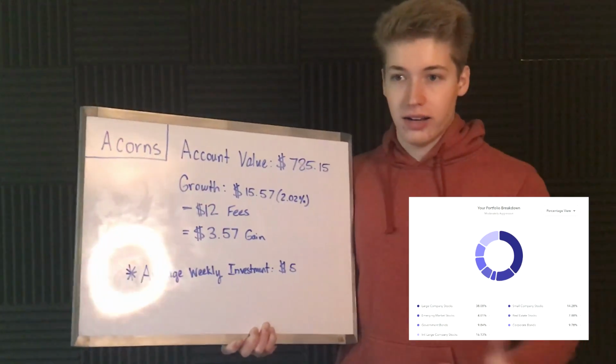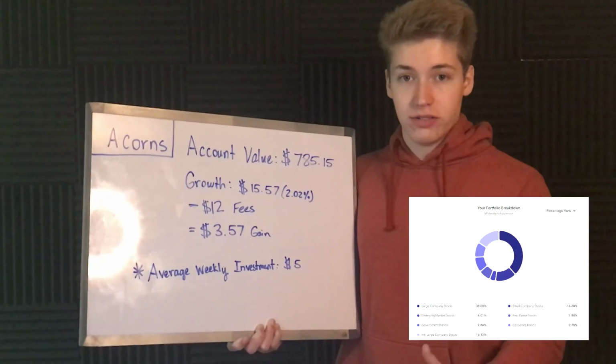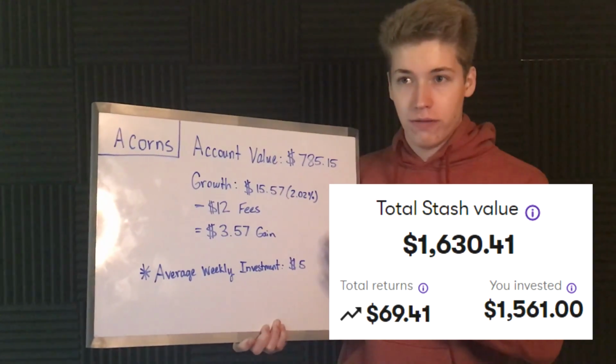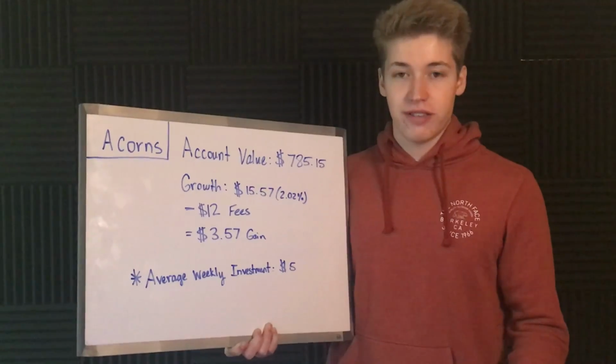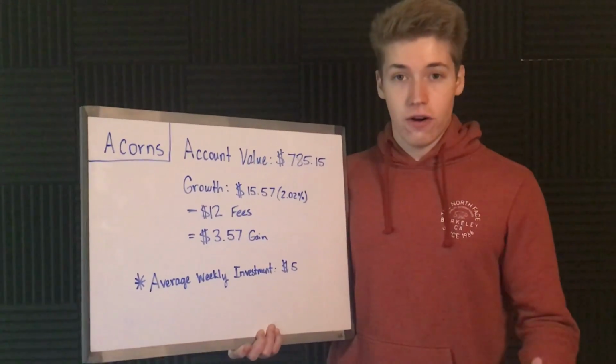So overall, I'm only up $3.57. Not a lot. To put it in perspective, my Stash account, I've been using that for 6 months roughly. I have about twice the size of the account and I'm up 4 or 5% on it right now, so much better. That being said, with my Stash account, I do have specific investments that I've picked to outperform based on certain criteria, and thus far they have done so.